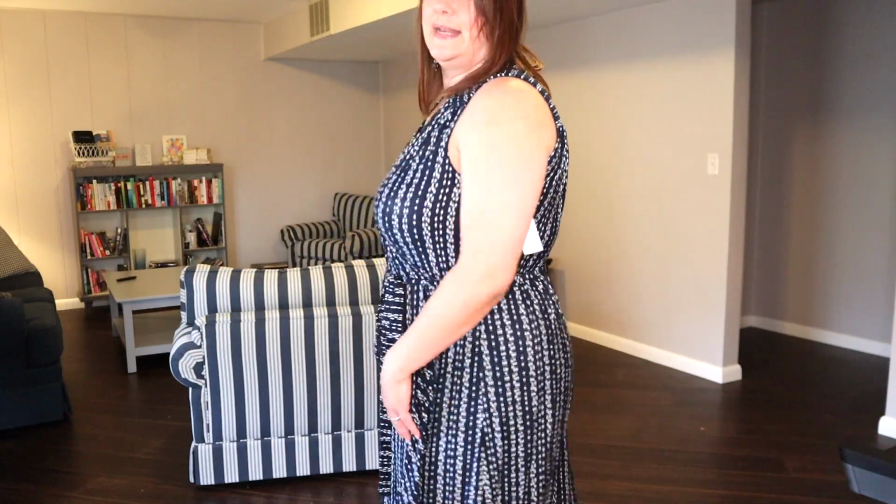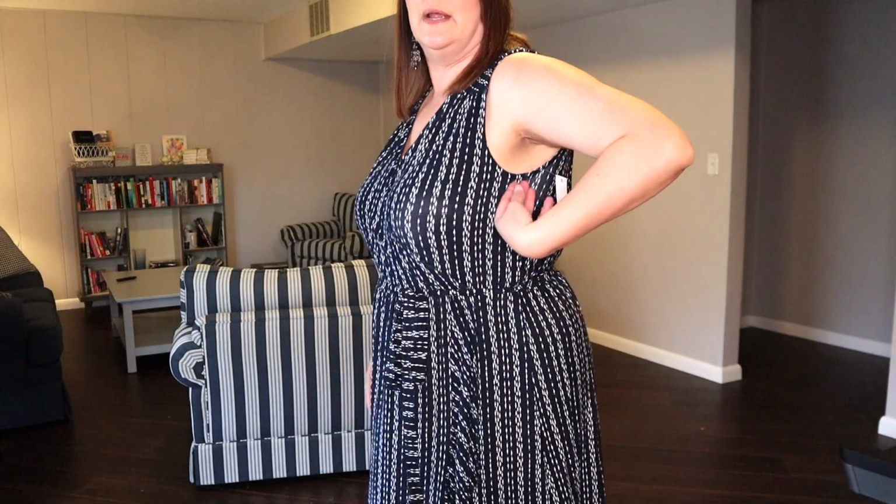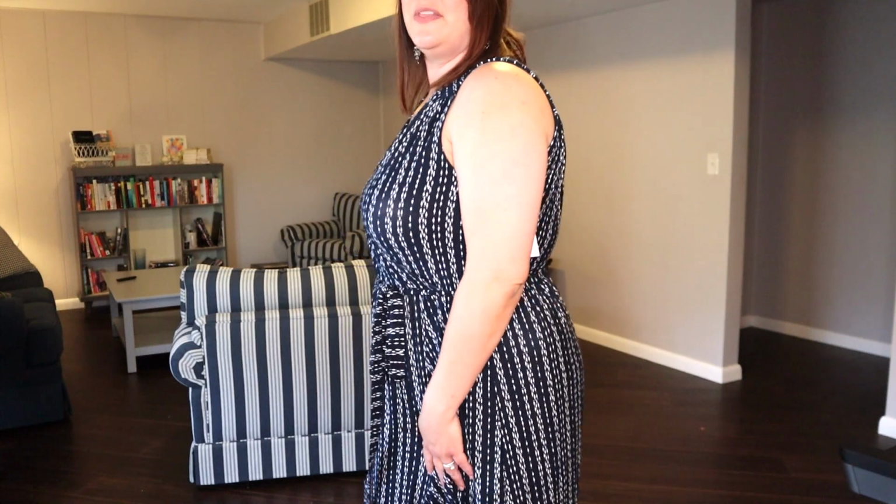It's very comfortable. It's more of a knit material than anything that's really heavy. It's very comfortable here under the arms. I can wear a regular bra with it, which is a plus. Let me know what you think.